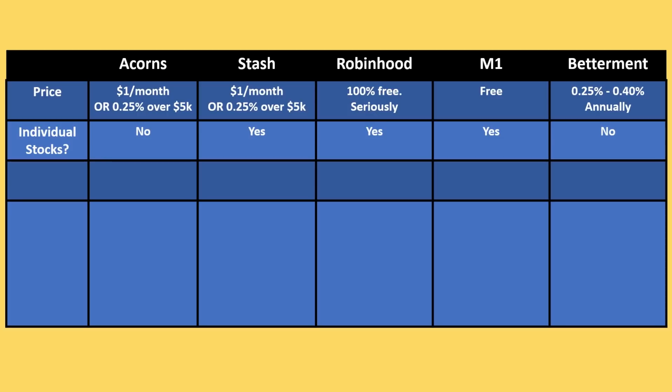I would say that Betterment is the option for people who just don't really want to spend time to pick their own companies or pick their own investments, but just kind of lay out some plans and some guidelines, and then Betterment will kind of take care of the rest. So it's great for people who don't want to spend too much time.